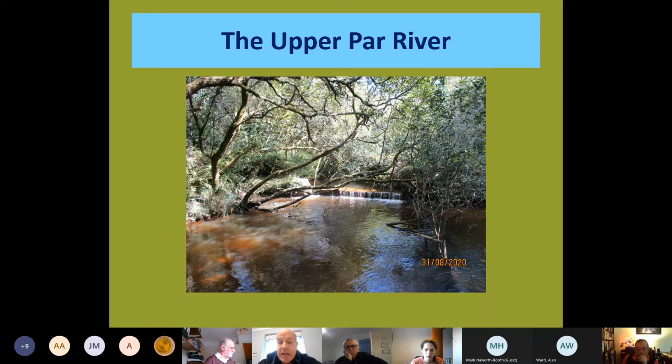This is a scene from the Upper Par River. Now, this is not fashionable Cornwall. This is not the place for tourists or artisanal bakeries or anything like that. But it is in a SSSI and a county wildlife site. There are negative influences here, such as the effects of the tin streaming and mining, China clay, illegal landfill and sewage, and also some fly tipping.